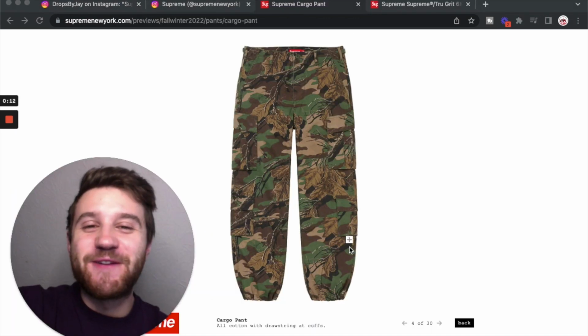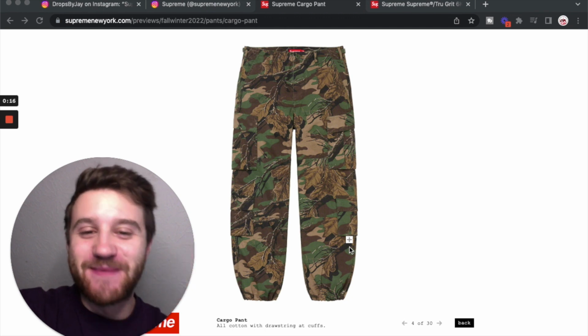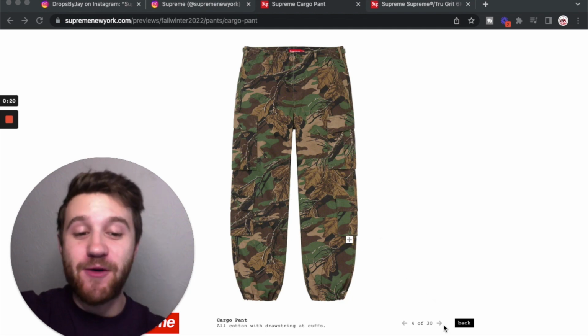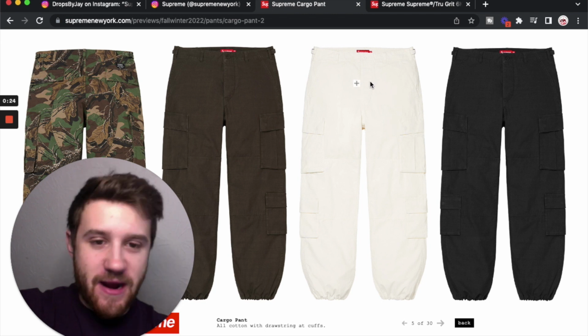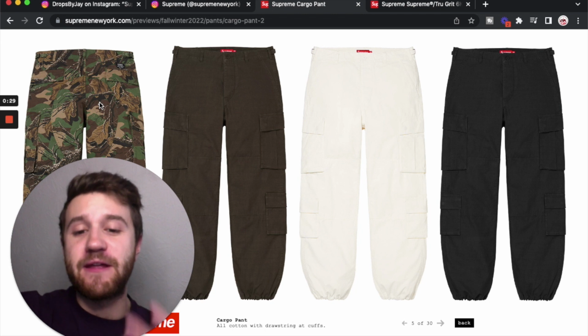So I almost forgot to mention two other pieces that are going to be dropping this week because they weren't in the Instagram slides. But first, we've got these cargo pants that come in a camo colorway, a white colorway, black and then brown. So I think the white ones are super sick, and I really like the camo ones too. So I think they did a good job with these.